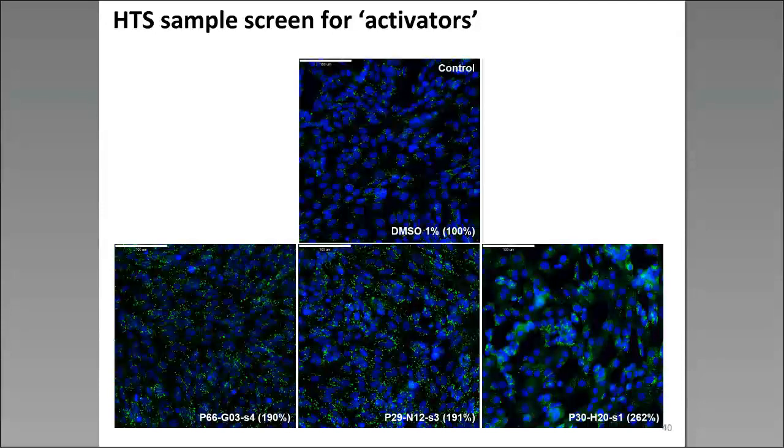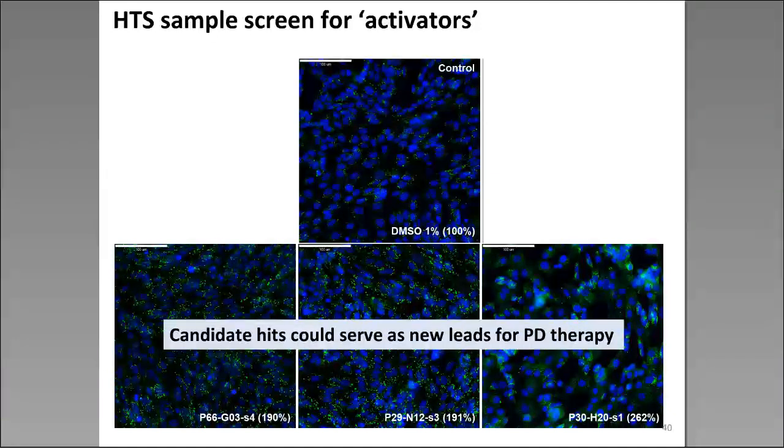Toward the top here is a control where the cells are treated just with our probe. And towards the bottom are 3 images with 3 different compounds that showed a fluorescent increase and presumably an increase in GCase activity. Towards the bottom right of each image, you can see there is quantitative data of each one of these compounds of how well they actually influence the increase in fluorescence. These candidate hits could serve as new potential leads for Parkinson's therapy.